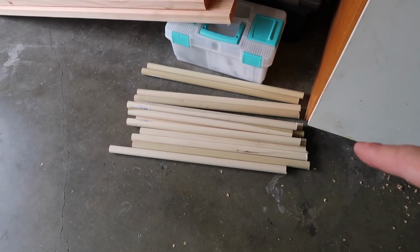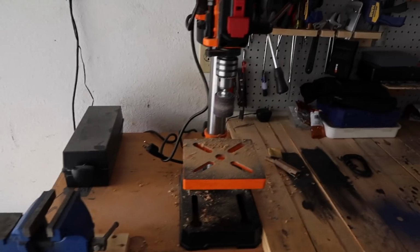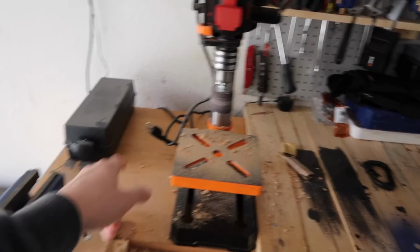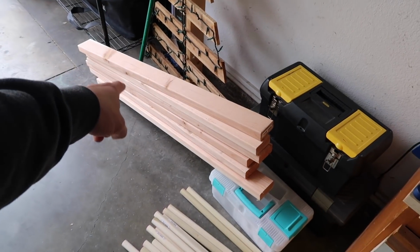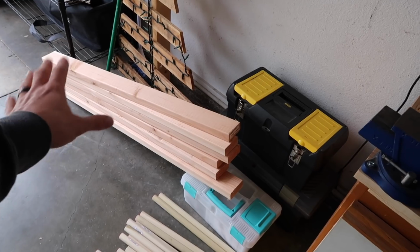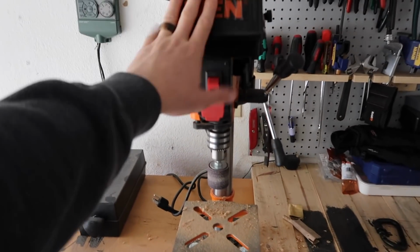So the dowels are all cut, so that should be good to go. And then this drill press that Rachelle got me is gonna come in so handy for getting these holes drilled into the frames once I get the frames built. But like I said, I gotta wait on some tools to come in for that. I wanna make sure I get my angles right. And then this guy is gonna be my finisher.